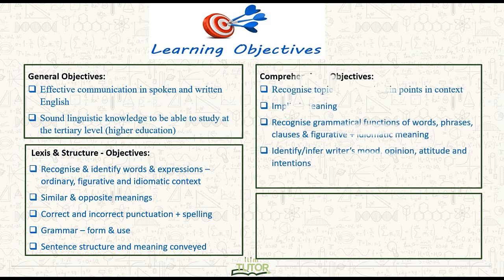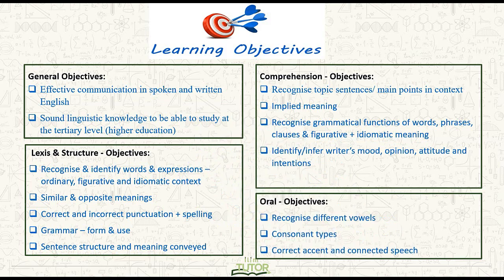In terms of the comprehension task, the assessor wants to see whether you can recognize topic sentences and main points in the context, in the text given during your exam, whether you are able to identify implied meaning of words, sentences, parts of the sentences. You need to be able to recognize grammatical functions of words, phrases, and clauses, and to see the figurative and idiomatic meaning of them. And then you need to be able to identify or infer the writer's mood, attitude, opinion, and intention. In terms of the oral part of the exam, the objectives would be to test your knowledge of different vowels, consonant types, the use of the correct accent, and connected speech.